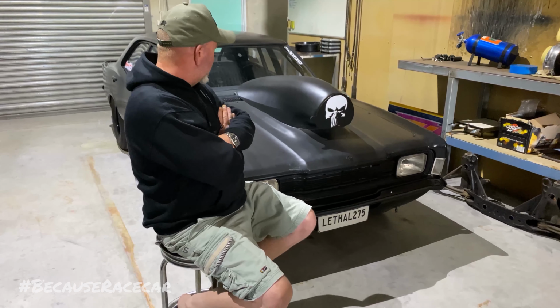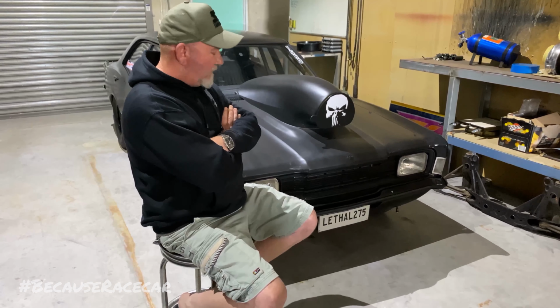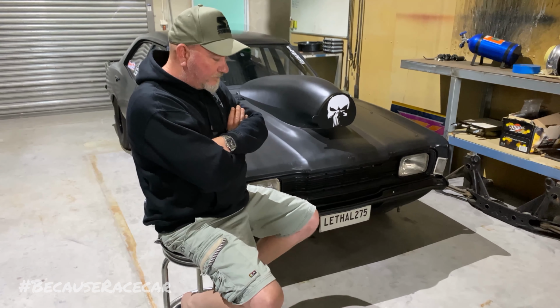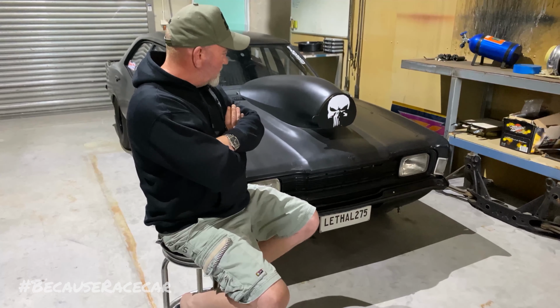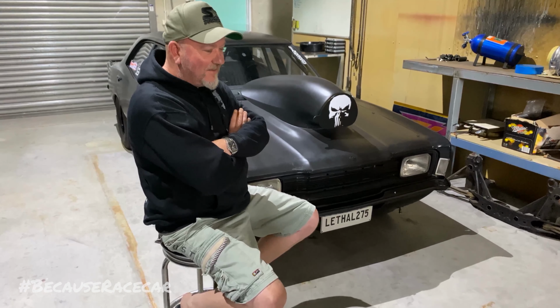Happen with the power plant. Obviously we're just racing now with a lot of other guys, and you see a lot of turbos and stuff like that. The interest is there. Yeah, we'll see what happens.